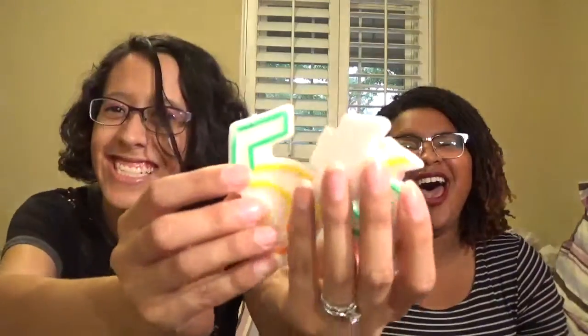Oh my gosh. Birthday candles! One broke. So we've got what is a 5, I'm assuming a 6? Nope. A 9? Nope. A 2. Oh, I got it. It broke, but it's a 2.